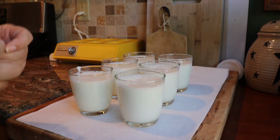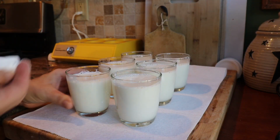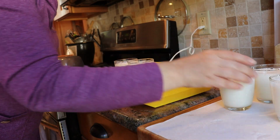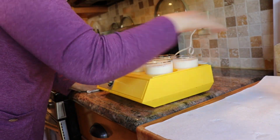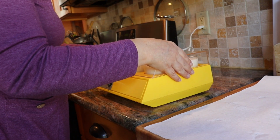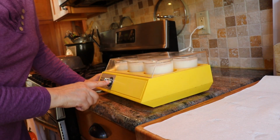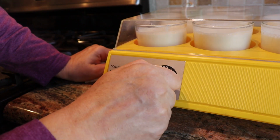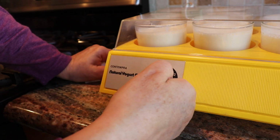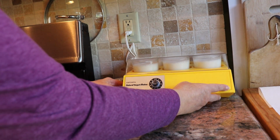Now before I put them in the incubator, what I want to do is clean out any spills. Now you don't put the lids on the cups. You do that once you put them in the fridge. Okay, make sure this is locked. And it goes on for 7 hours. Turn this. Let's do a little bit over 7 hours. And by the way, if you're using skim milk, it's 8 to 9 hours.